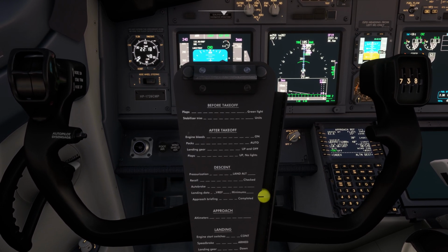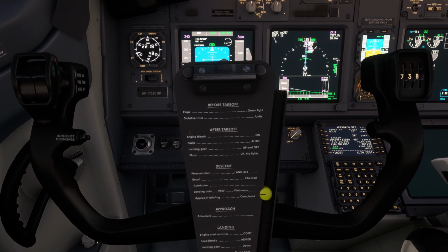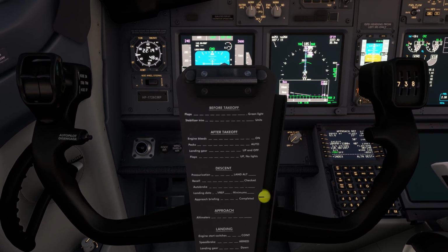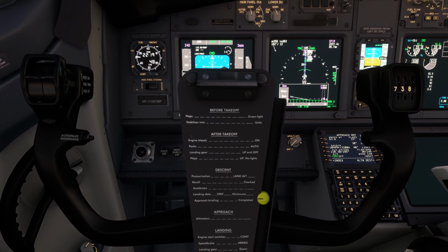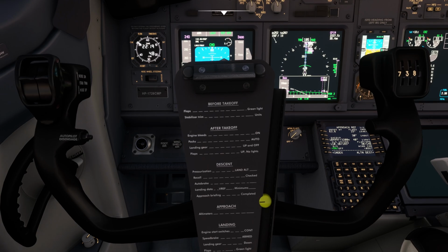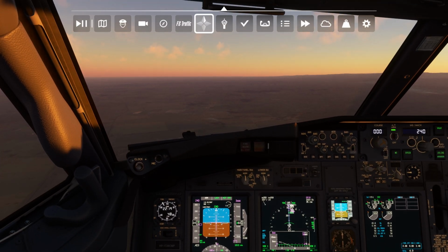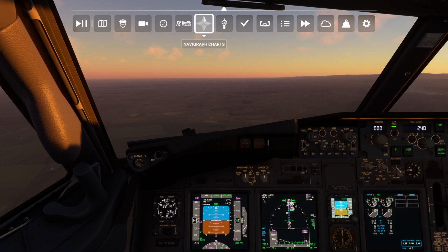And I talked about the approach briefing earlier when we were talking before departure. So again, still runway 19R. The terminal's right in the middle of the runway, so we should be able to brake by then and exit very close to the terminal. We'll get our altimeters here from the latest weather.